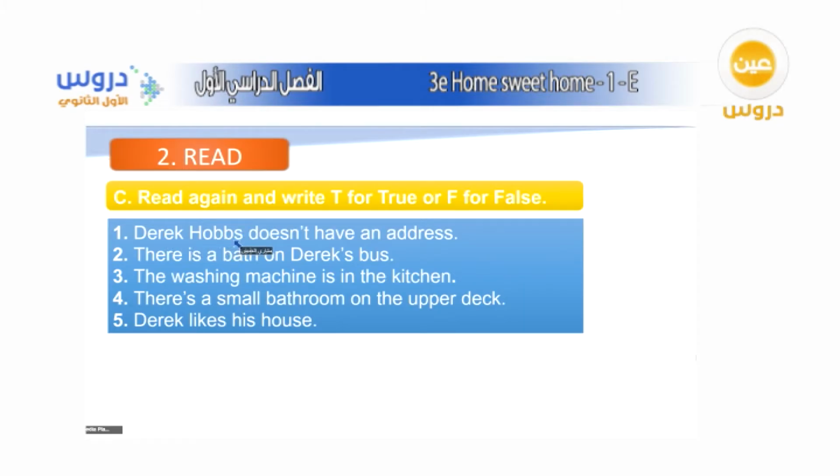Derek Hobbs does not have an address. What do you think, Mahmoud? Oh, by the way, Mahmoud, choose one. You have to choose three, like number two, five, four, one. Choose whatever you want, Mahmoud. Which one would Mahmoud love to answer? Okay, Mahmoud, number one is T. Okay, Mahmoud said number one is T, and the answer is... Bravo! I know you can do it!